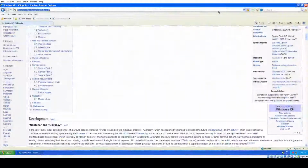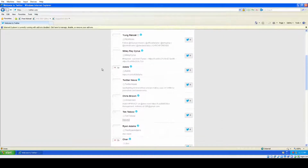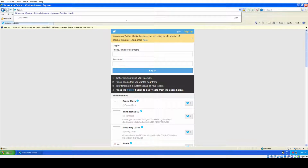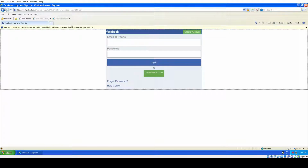Let's see if Twitter works on here. It takes a little bit to load. Yeah, Twitter does not work on here. Well, it works, but it looks like a phone. It looks like the phone version of Twitter. Let's go to Facebook and see if that works on here. Yeah, Facebook doesn't work either. So yeah, IE8 is obsolete, aka out of date.